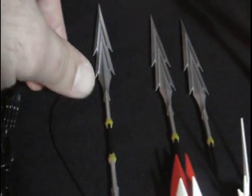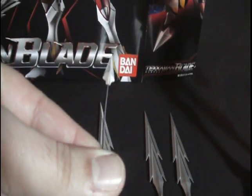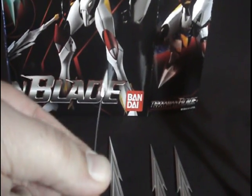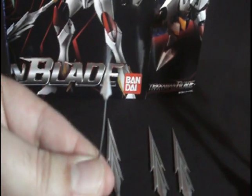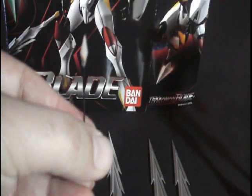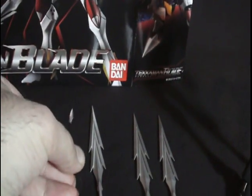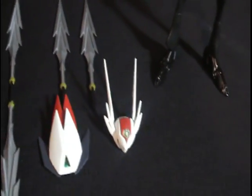Okay, and yes, the Techno wire is fully posable, guys. It's got a wire in it, and wow, great job by Bandai, because it just opens up lots and lots of posability. You can pose them in different ways, and I can't wait to put the armor on this guy and make him look just like in the show, and put him in great poses. So really looking forward to that.